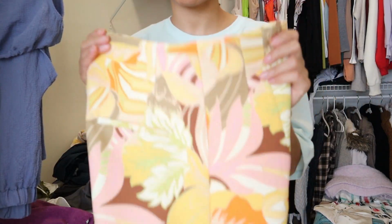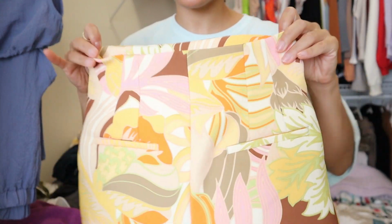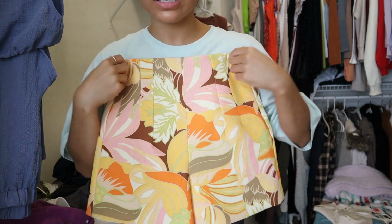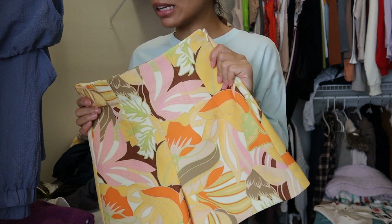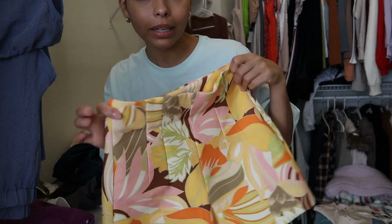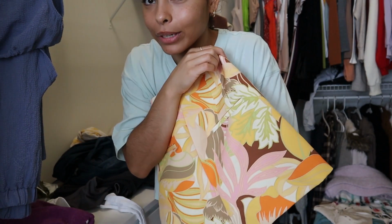These are another pair of pants I want to get rid of. These are from Zara. They fit so nice, but this was one of those things you wear one time and you don't really think you're gonna wear them again. That's literally me. I bought these for vacation. I wore them. I love them. Now I want to get rid of them.